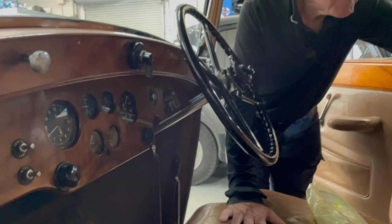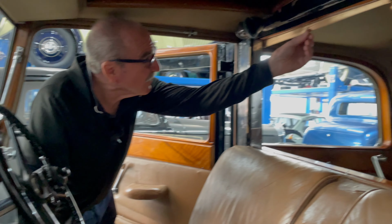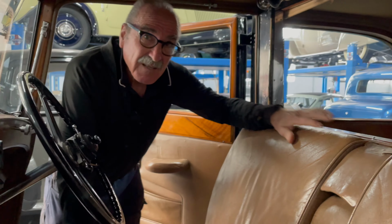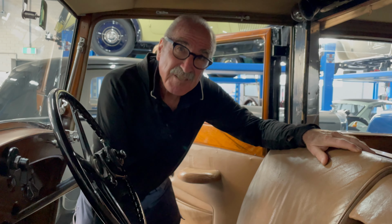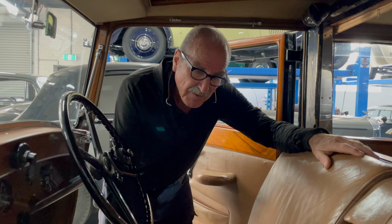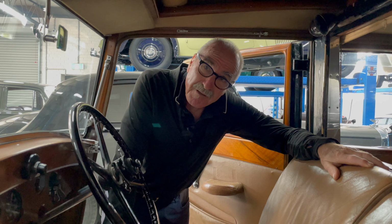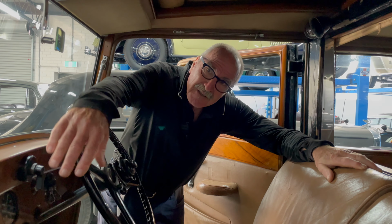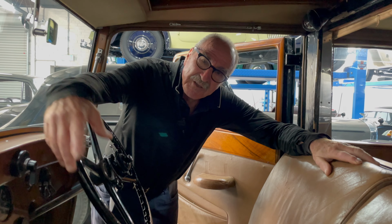Carpets, seats, exterior paint, the blinds, silk blinds, the lot. How many coach builders were there? There were a lot. There were at least 20 in the UK alone. The big ones were of course Hooper, Barker, Mulliner, Park Ward. But there was a whole tier of very popular coach builders apart from them, and Windovers was one of that tier.